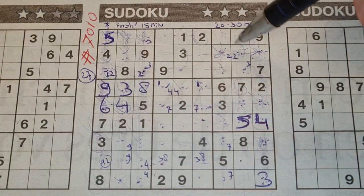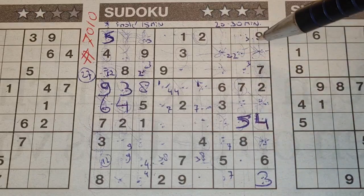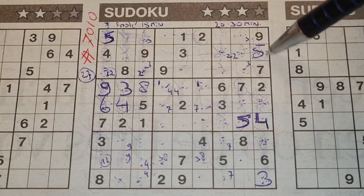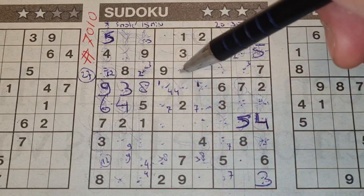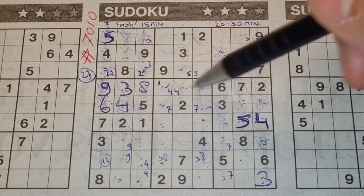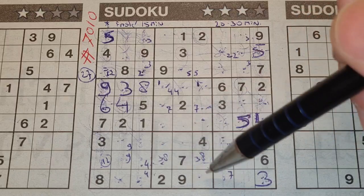All right. 5 in this column, 5 in the column next. So in the last column, the only place left for the 5 should be there. 5 in this row, first row, 5 in the second row. So in the third row, the only 2 places left for the 5 could be here, could be there. Need a 5 here. Need a 5 there.